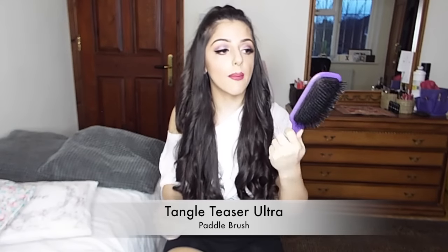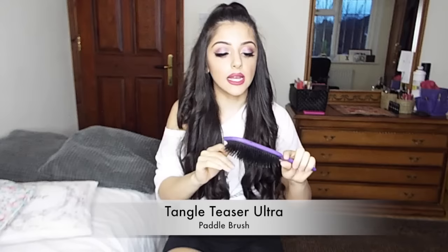Next, I'm grabbing my hairbrush. Oh, it's got a bit of hair in it. It's the Tangle Teaser Ultra. This is incredible. If any of you guys have curly hair or hair that gets really easily knotted, this brush gets out all of your knots without any pain, by the way. I'm using it now just as a powder brush to brush through my curls. I'm just gonna wait for the salt spray to dry.